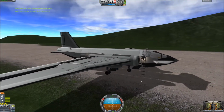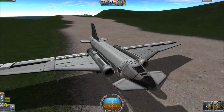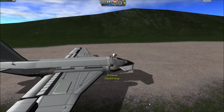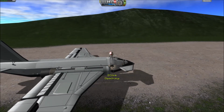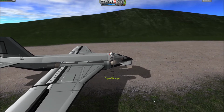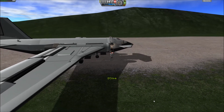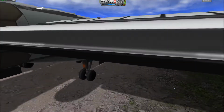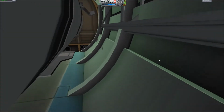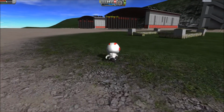Yeah, maybe we pop Bob out here for a second, and have him go look around for a bit. I know if Jeb gets back in, he gets another flag. There are infinite flags inside capsules. Very convenient if you want to be a troll. So let's go take a quick look around the hangar. There you see a sneak peek inside the cargo bay. No cheating.